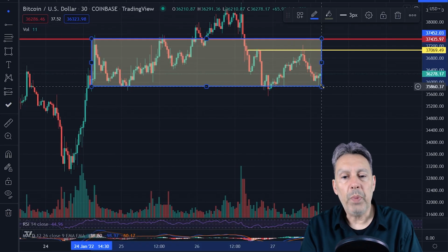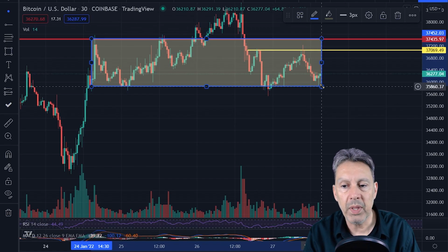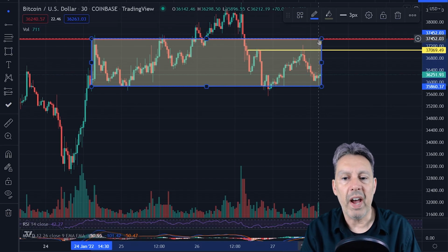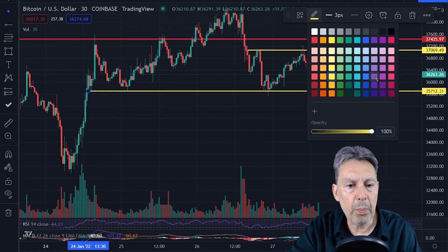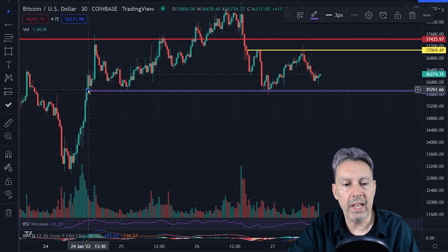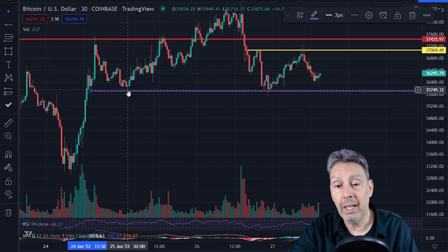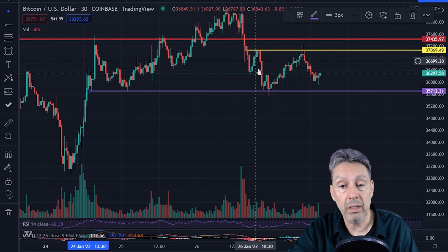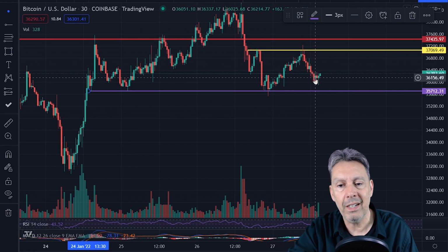But if I just make that little box right there, you'll see that's basically the last 3 days. We got above that for a few minutes yesterday, but that range is about 35,800 to about 37,500. So at the moment, we seem to be stuck in a pretty tight range, and you'll see, I've added a purple line. This line goes back to 1:30 on the 24th, which was 3 days ago. Since that time, we tested this line the next day on the 25th. We ran up quite a bit and then straight back down, tested this again on the 26th, and now we're approaching it on the 27th, but we have not gotten down to it and tested it.